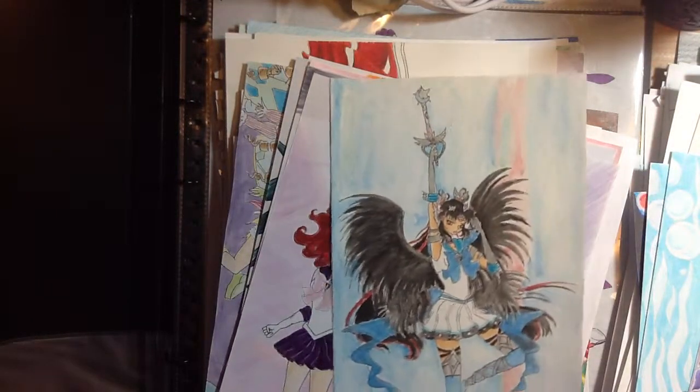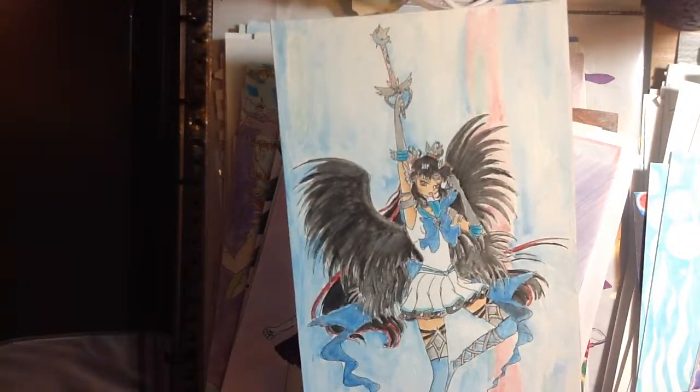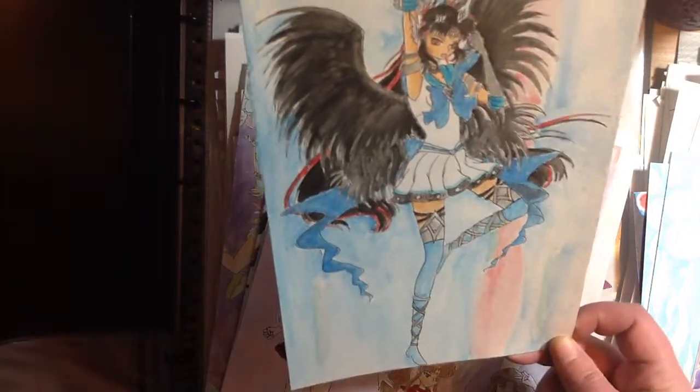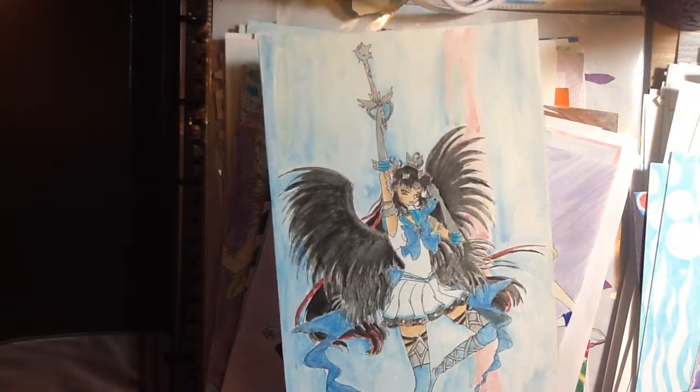This was a request from someone on DeviantArt, either a request or an art trade. This one is watercolor paint.